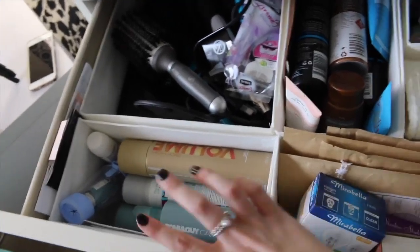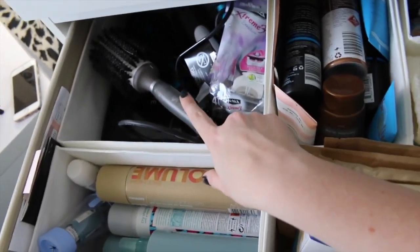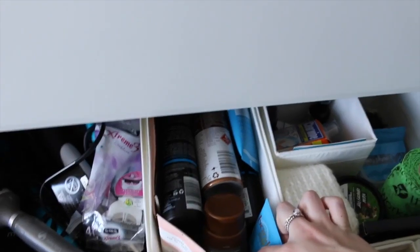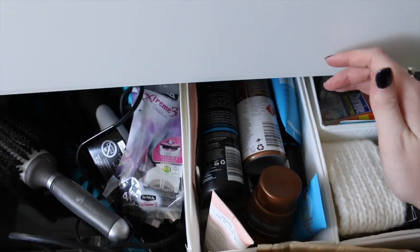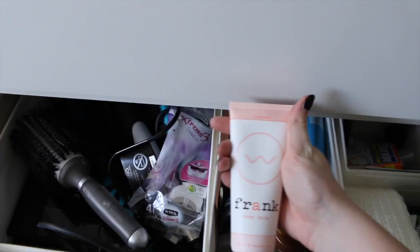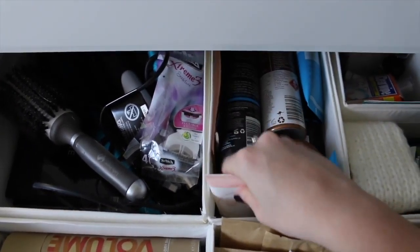If we're going to go into hair stuff and just a few little cosmetics, I have my hair stuff in here and just my puffers. Good old asthma. I have my razors in with my hair stuff for some reason. Just my curling brush. I normally have a straightener, a couple of straighteners in here. My tanning products. I use Le Tan and Bondi Sands. I love my Bondi Sands. I then also have the Frank body balm. I love it, but I do find it leaves my skin a little bit oily.